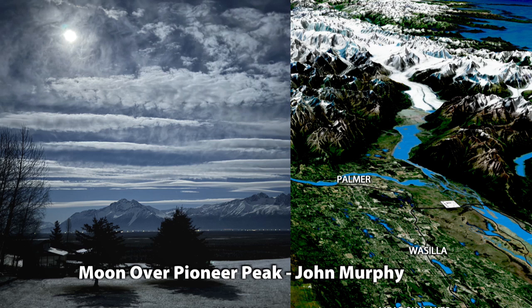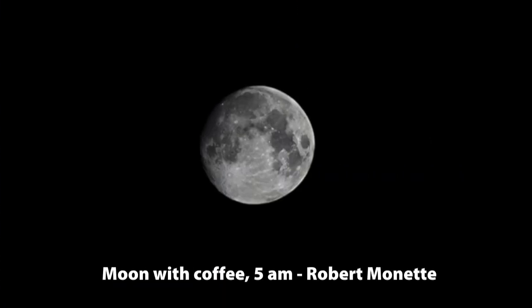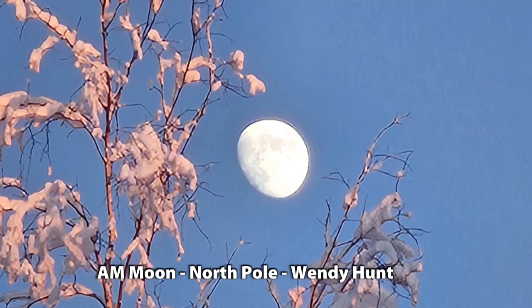Well, let's continue with some of our photos. Not just the moon has been visible, but other things. But I think we have quite a few moon pictures. This is from Robert Manette, and Robert was up early, 5 a.m., and just having some coffee. But look at that view. That was just the morning before the moon turned full. So it was probably at like 98%, 99.2, something like that. So another view from interior Alaska just prior to the full moon.